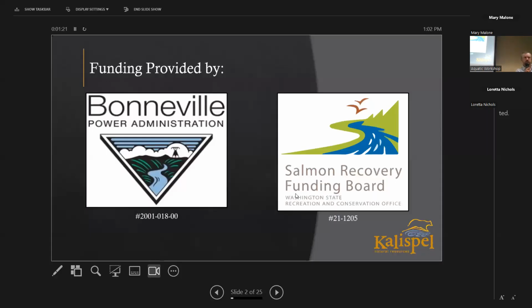Board through the Washington State Recreation and Conservation Office. Basically, it's state funds that provide money for restoration projects that benefit salmon and trout.